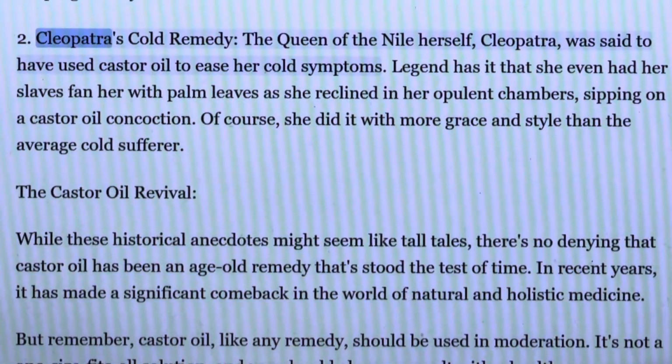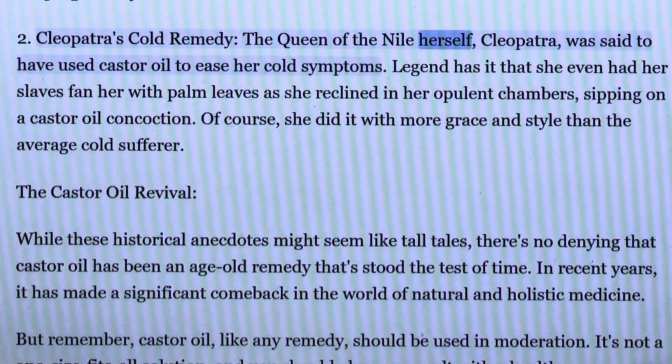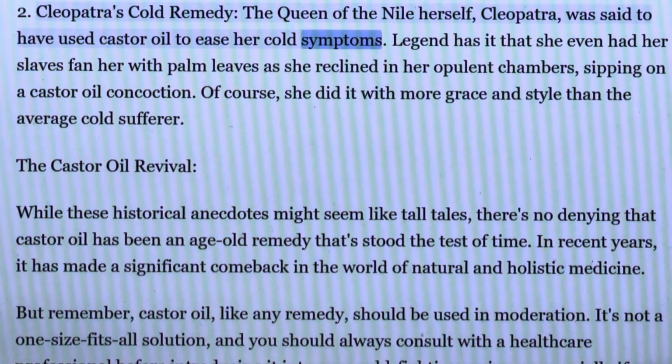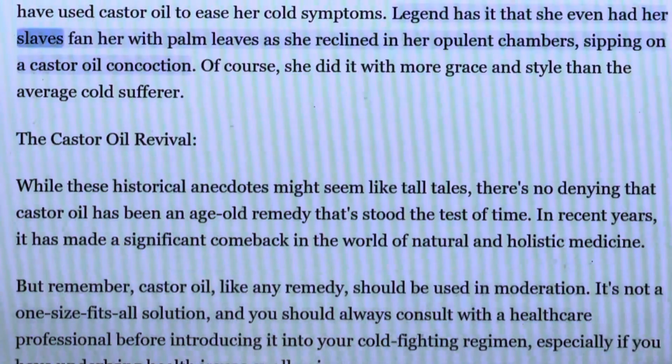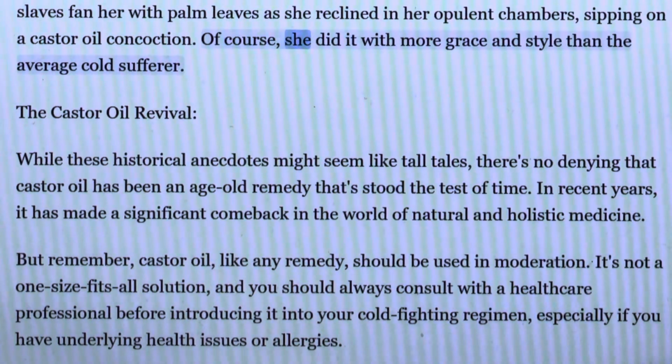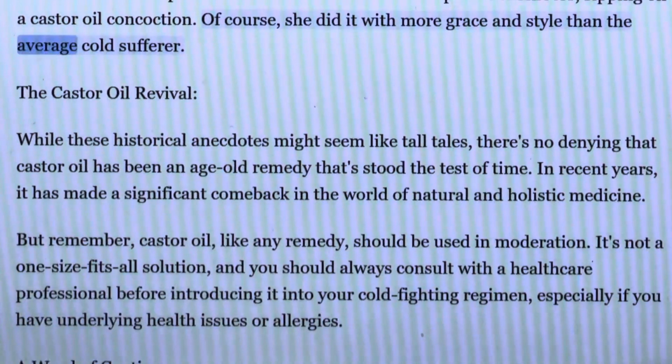2. Cleopatra's cold remedy. The Queen of the Nile herself, Cleopatra, was said to have used castor oil to ease her cold symptoms. Legend has it that she even had her slaves fan her with palm leaves as she reclined in her opulent chambers, sipping on a castor oil concoction. Of course, she did it with more grace and style than the average cold sufferer.